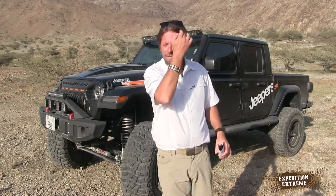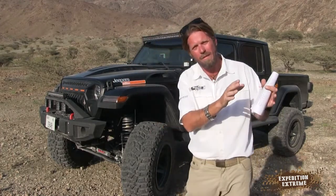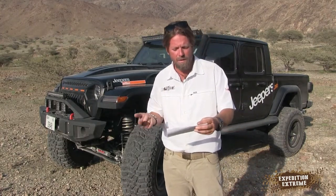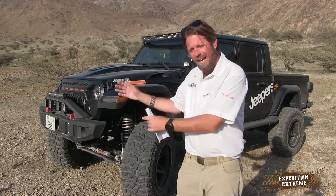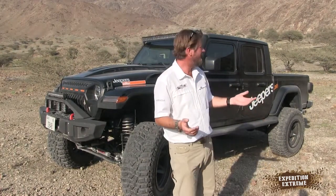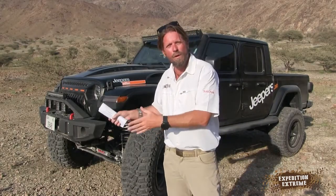What do I think about the Gladiator? Again, I have to take price out of the picture, because if I'm looking at the American prices, here we go: $35,000 for the Sport S, $38,000, $41,000, and $45,000 for the Rubicon. If I looked at that, yeah, that is actually not bad. If I look at what they're selling it at over here, starting at $220,000, and the dollar will be written over here, all the way to $280,000. Really? One of these can get me two of these? I'll walk away, because I know that I'm going to be spending at least another $30,000 to $40,000 on kitting the vehicle out.